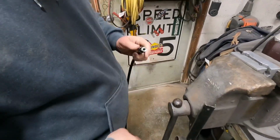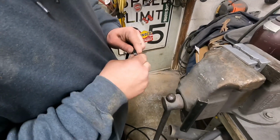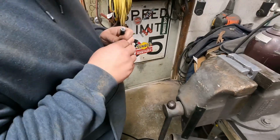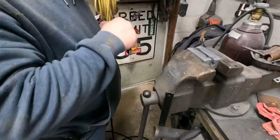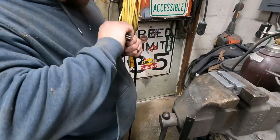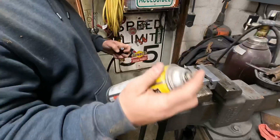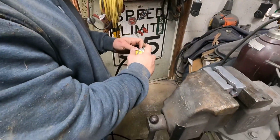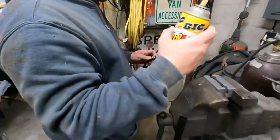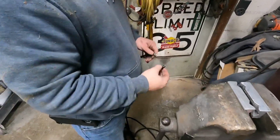That's precision. Put some slickum on it. Some PB Blaster there. Let me use my adjuster. Big boy there. Oh, it's out of gas. Here's another one, WD-40. I gotta pump it up. Use the air hose, put air back in it.